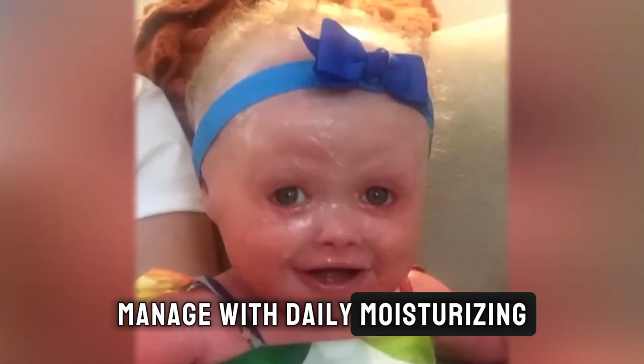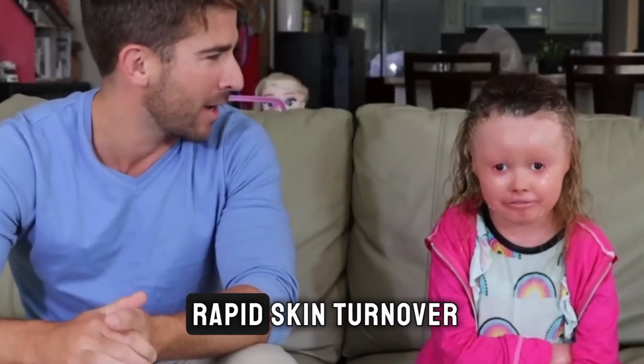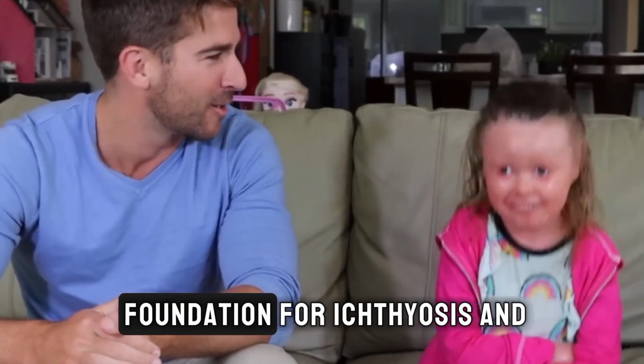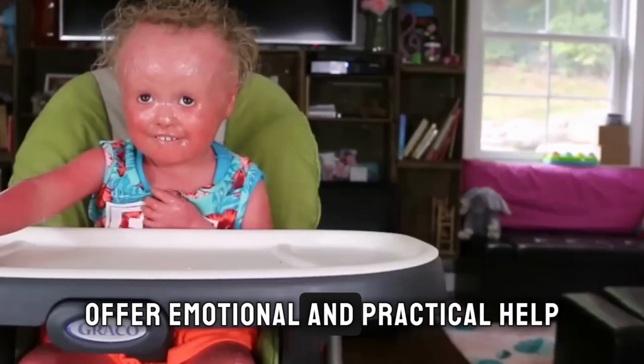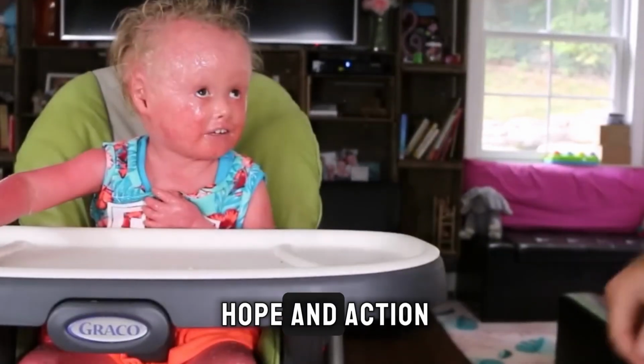Manage with daily moisturizing, physical therapy, and high-calorie diets to support rapid skin turnover. Support groups, like those from the Foundation for Ichthyosis and Related Skin Types, offer emotional and practical help. You're not alone in this fight. Let's wrap up with hope and action.